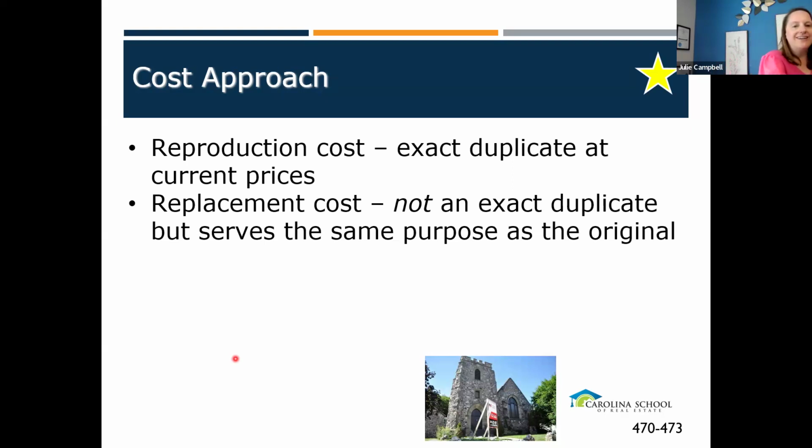We may also be building using a replacement cost. It's not an exact duplicate, but it serves the same purpose. If we were using the cost approach for an elementary school, and we were to build an elementary school today, building an elementary school today is different than building an elementary school 40 years ago. 40 years ago, they may not be wired for things like internet, right? So building a school is not an exact duplicate, but it's still an elementary school. So depending on the type of property, which cost they're going to use, we'll depreciate in just a second.